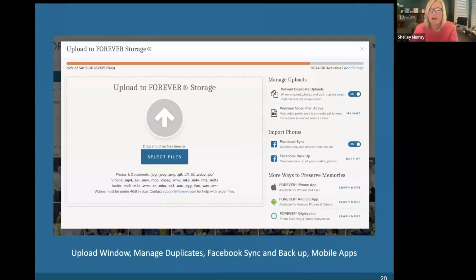And then, of course, there are apps to bring in from your phone. So you could back up your phones and have auto sync on there if you'd like. And then the other way is, again, through Forever Digitization, the Forever Box Center, digitizing any outdated media that you have and letting Forever Box upload it to your account for you.